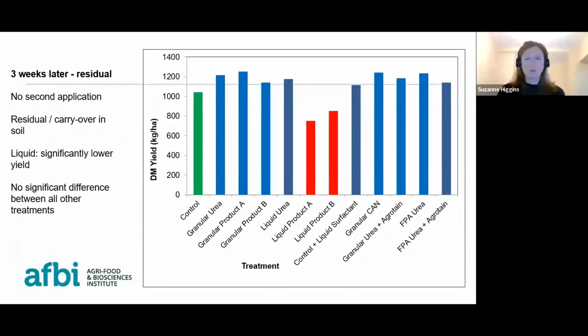So this shows that with those liquid products, the liquid nitrogen was used immediately. It was used very, very quickly as soon as it was applied. In the first 3 weeks after it was applied, the grass made use of it and there was good growth. But after that, the growth fell away and the granular products actually yielded more. This shows that the granular fertilizer persists in the soil longer and the nitrogen is released more slowly over time.